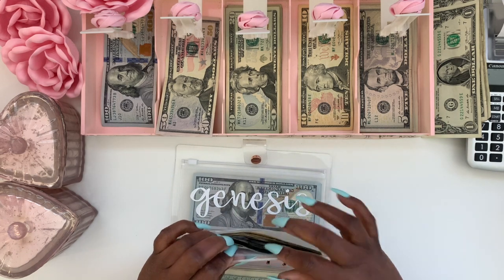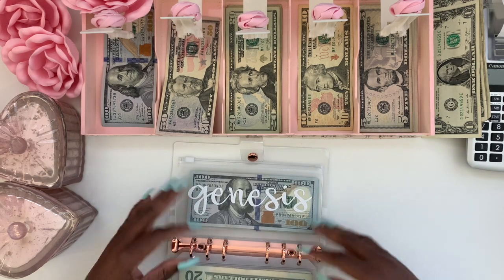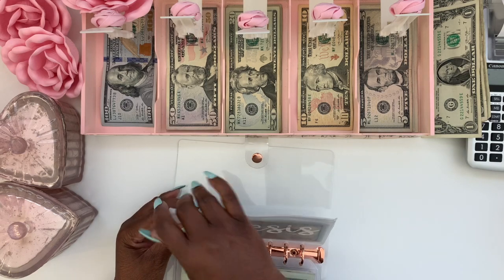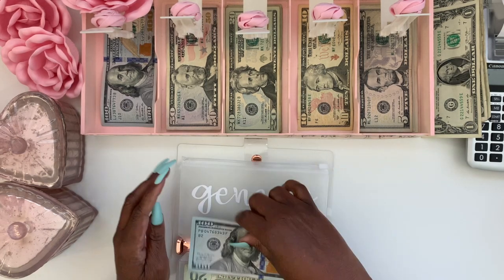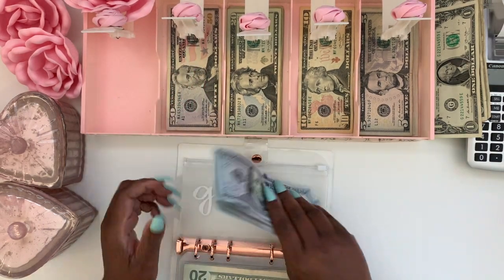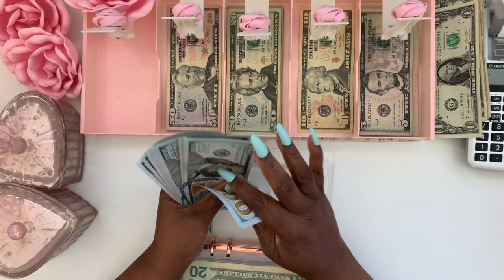I don't know if it's going to stay at 190. I'm not sure about that part, but that's when we'd like to reach that goal. Okay, so my daughter Genesis is the last major sinking fund, and she is going to get her usual 100. So Genesis has now 100.